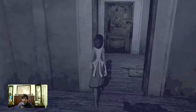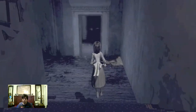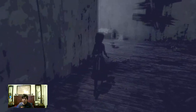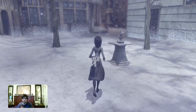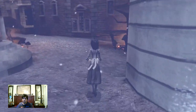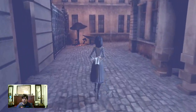Yeah. Where did Ratcliffe go? Why has this apartment been in ruins? So it seems that we have to get out of here, right? Yep. It's snowing! What the heck? Mushrooms. A lot of mushrooms.